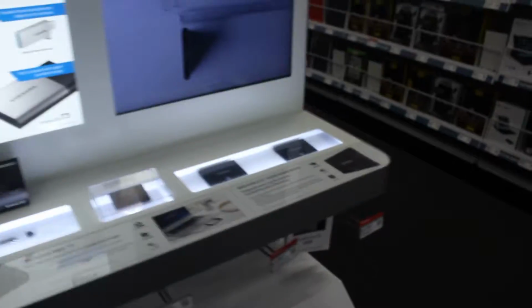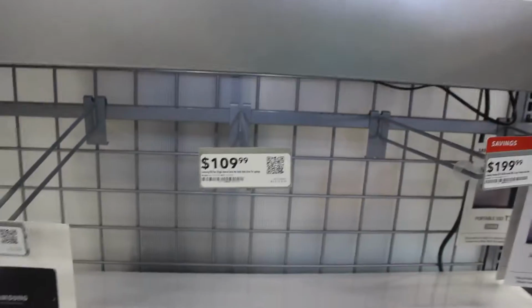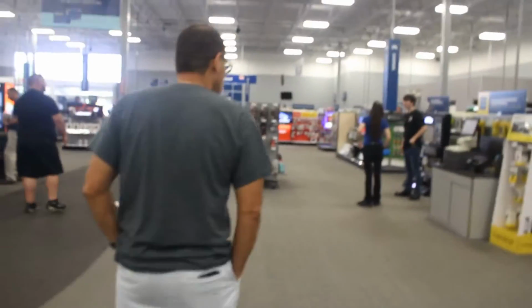Oh, here's your SSDs. How much? There's a 3 terabyte. That's a portable though. We want an internal. Is that a 500 gig? 200. Right there. See, 250 gig for 100. I can get it for like 80 on Amazon. Or you get on Newegg, probably cheaper with rebates. You want to get them lights done? Why not? I need them for my PC.